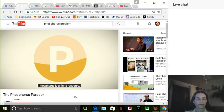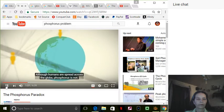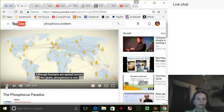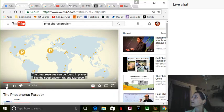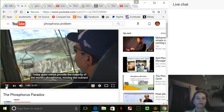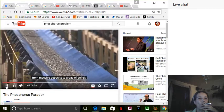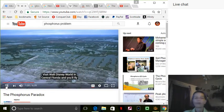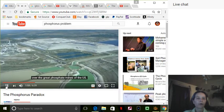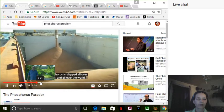Phosphorus is a finite resource. It comes from the earth. Although humans are spread across the globe, phosphorus is not. It is unequally distributed. The great reserves can be found in places like the southeastern US and Morocco. Today, giant mines provide the majority of the world's phosphorus, moving the nutrient from massive deposits to areas of deficit. Visit Walt Disney World in Central Florida, and you'll fly over the great phosphate mines of the US. From there, phosphorus is shipped all over the United States and all over the world.